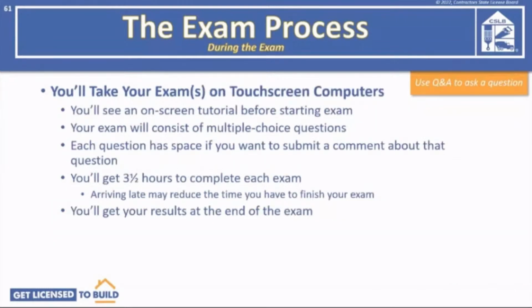You'll take your exam on a touchscreen computer. Before starting, you'll see an on-screen tutorial that will take you through the process. The exam itself consists of multiple choice questions. You'll also see a space on each question where you can, if you want, submit a comment about that question. You'll get 3.5 hours to complete each exam. Don't arrive late, or that may reduce the amount of time that you get to complete your exam.